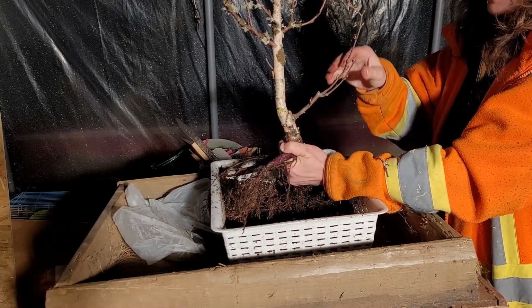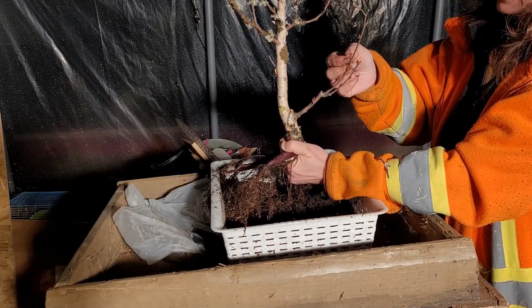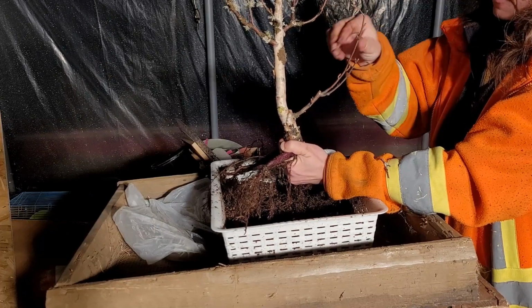When the hands are the dirtiest, that's usually when you get an itch in a place that you don't want to be dirty to scratch.